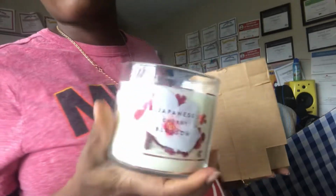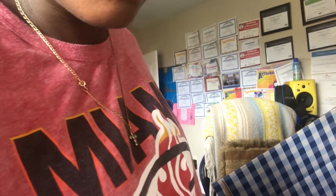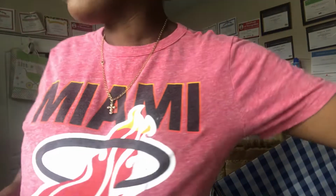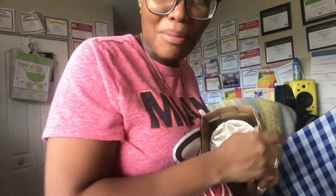This is the first time. I've always heard amazing things about the Japanese Cherry Blossom. I've never got the candle. I had got the linen spray. And, oh my gosh, it smells amazing. I've never picked up any of the other products, the lotion, the shampoo, or anything. But that smells lovely. And I used to hear people talk about it nonstop, how they love the Japanese Cherry Blossom. And I was like, let me go ahead and pick it up since I'm looking at it. Sorry that you guys can't see my head. I'm standing, so I apologize.